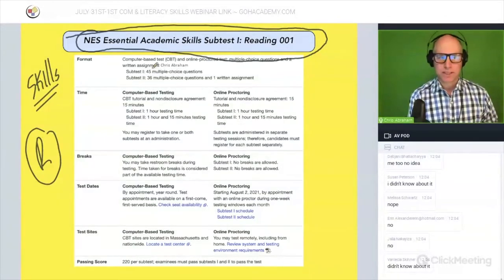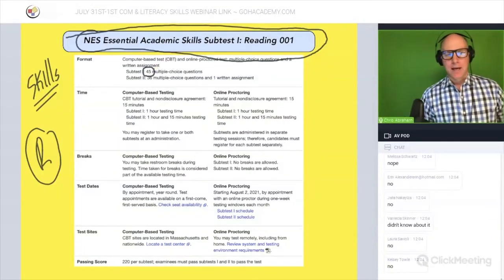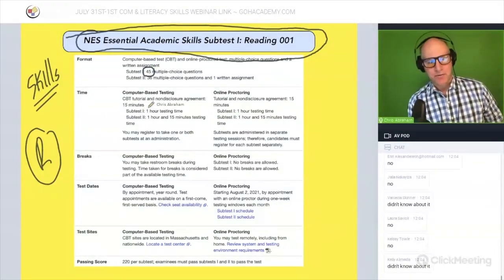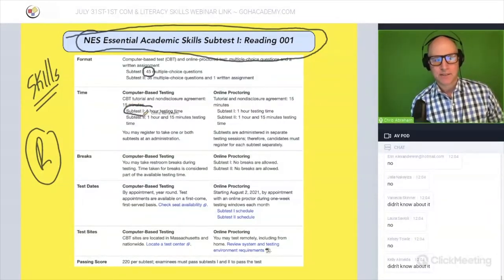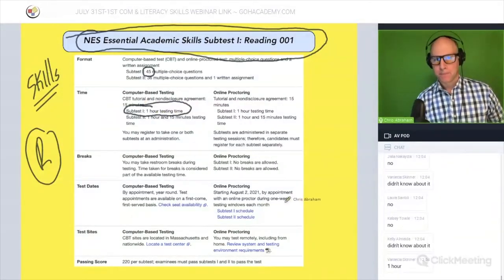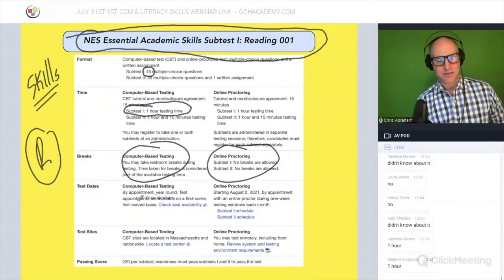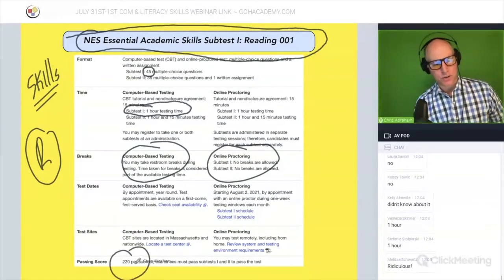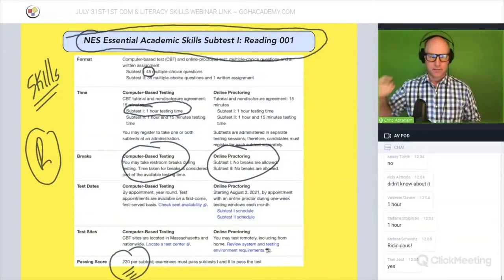How many multiple choice questions does it have? 45. How much time do you have? Look at it closely. How much time do they give you for the reading test? 1 hour, right? 45 questions, 1 hour. Same thing with the breaks. So that's the same. That doesn't change. And the passing score is 220. Does everyone see that? Passing score is 220.